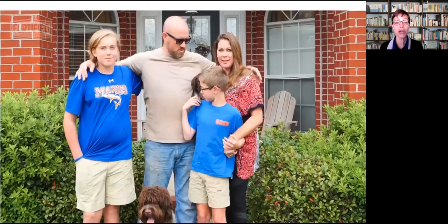So returning to that first picture of the house in the neighborhood that just had the fortified roof, this is actually the homeowner and the family that lived in that house.